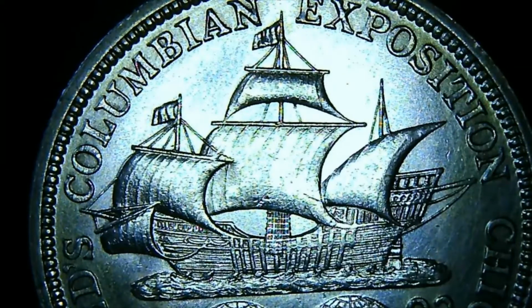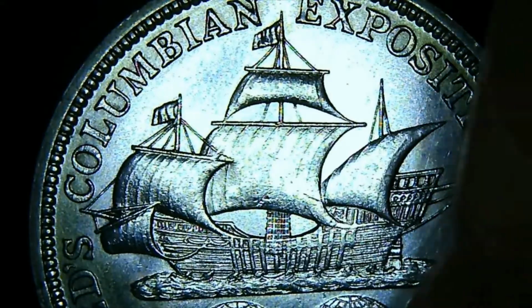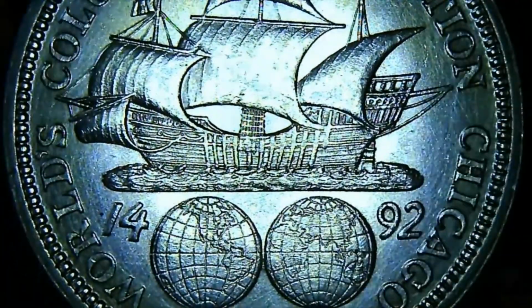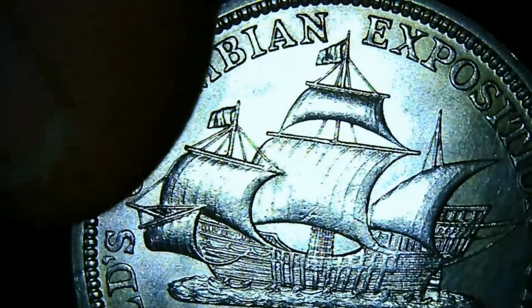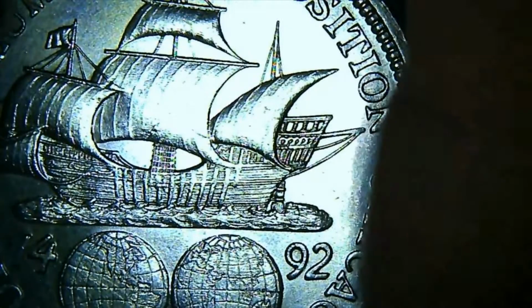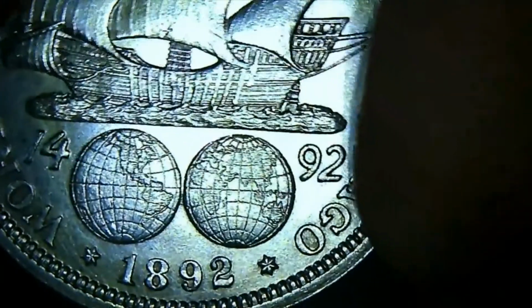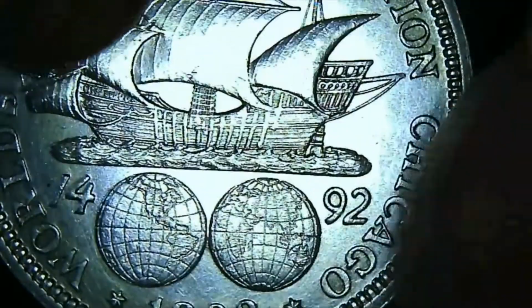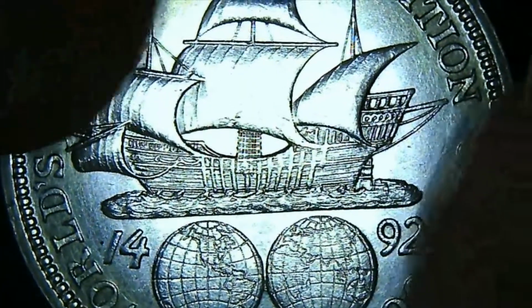and he kept Warner's design of the East and West Hemisphere and the 1492 date. We got the World's Columbian Exposition, Chicago, 1892. Pretty cool. Now, this is my favorite side of the coin, by the way. I love this Santa Maria.